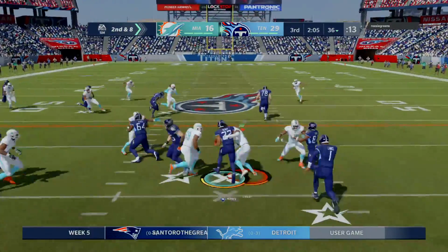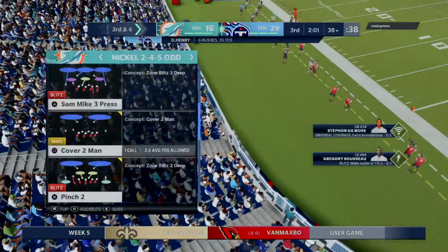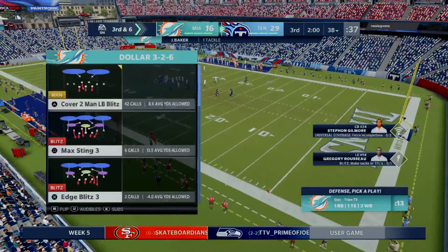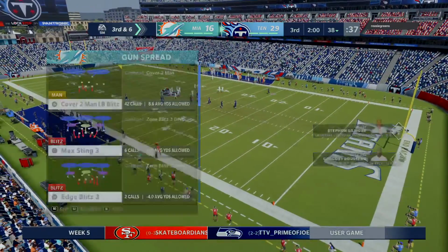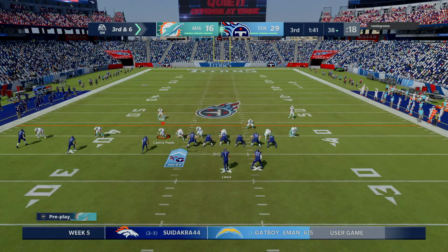A shotgun handoff to Henry. And the hole closes quickly there. He gets maybe a couple up to the 38. On the carry. Just not a whole lot of room to operate there on that carry. No, not at all. They did a really nice job staying in their proper places and not allowing any lanes to open up.